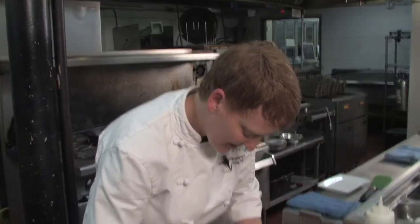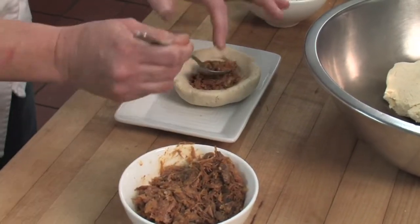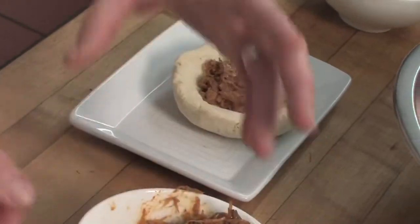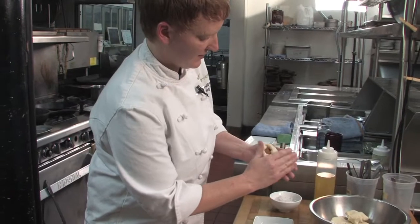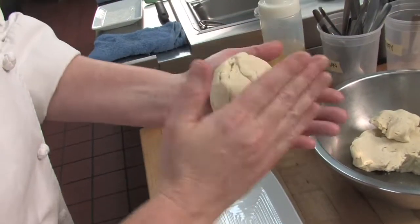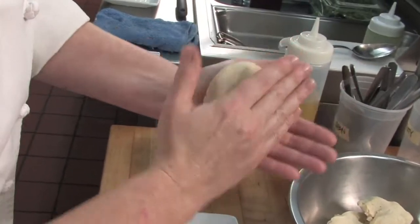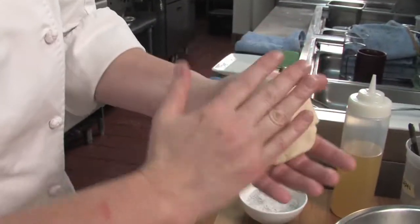So then we can come in here with your filling. And again, this can be cheese, this can be chicken. It's a really good way to use leftovers and just gently seal that guy up. And then you just press him back down. So you've got a filling right in the middle.